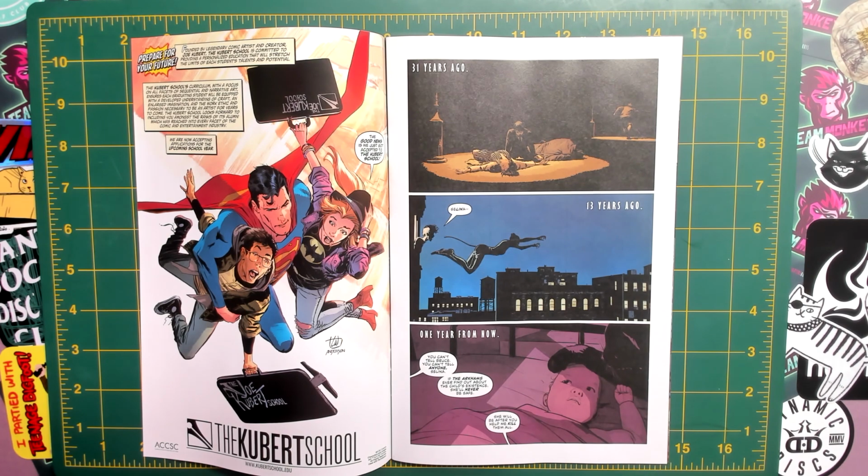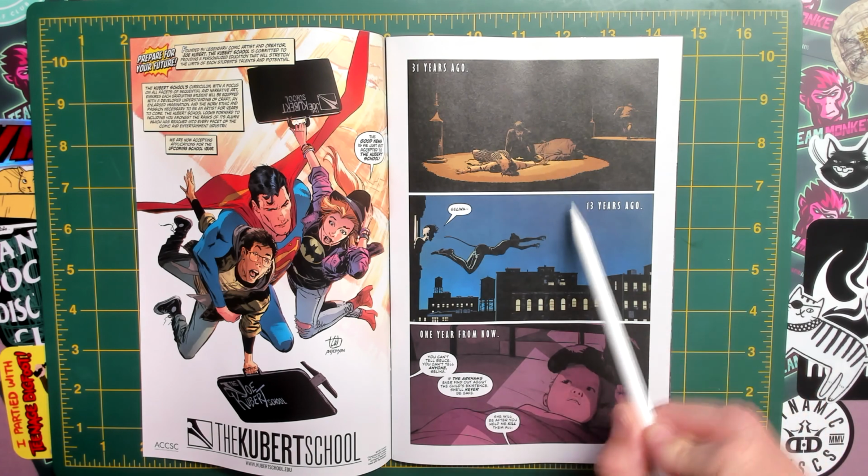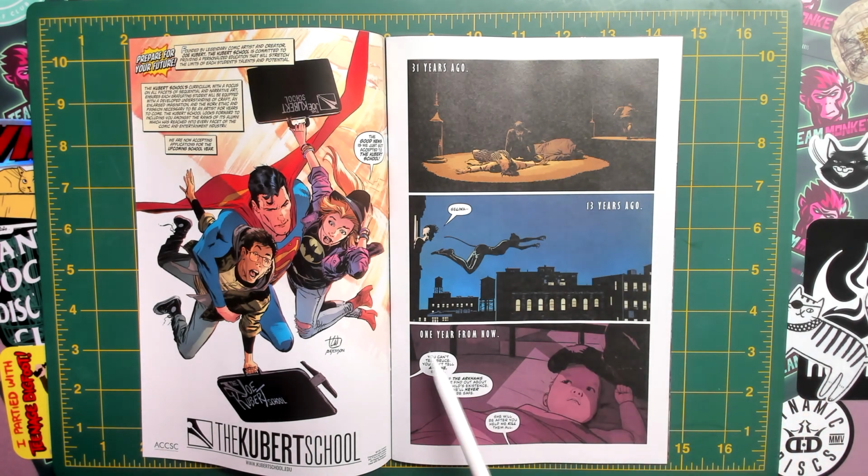So there are a few things here. There's a few splash pages that look amazing. The color is perfect for the book. I like what they're doing panel wise. And then also DC has a whole bunch of stuff going on that looks amazing. I love this lettering here. Very simple, keeps everything clean.